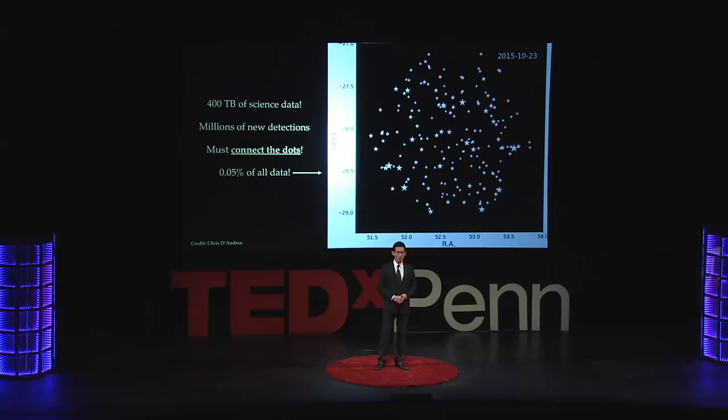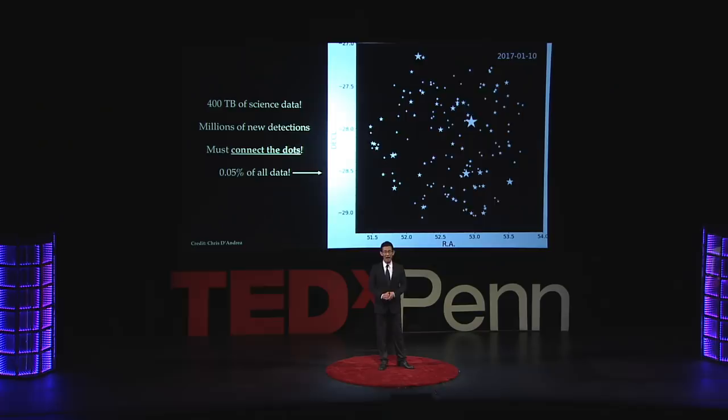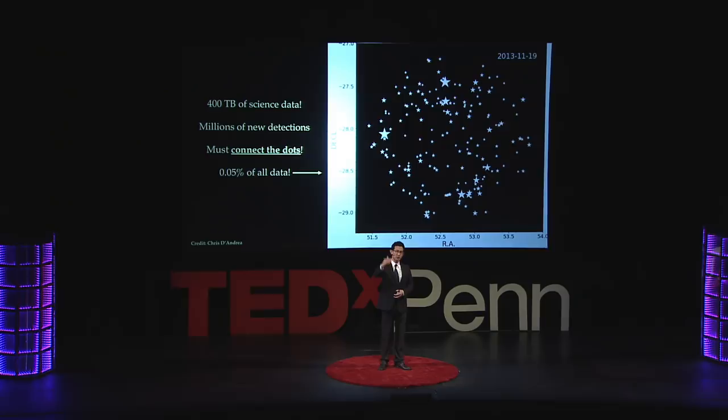I'm showing you here about 0.05% of the data that we have. Each star that appears and disappears are actual new things that we discovered in this particular part of the sky that were not present before. There's a lot of them. If you combine all of the data that we have, tens of millions of new detections. Most of them are asteroids, main belt asteroids, that orbit around the sun, between Mars and Jupiter. But a small, tiny fraction of these are things in our solar system that are way out there.